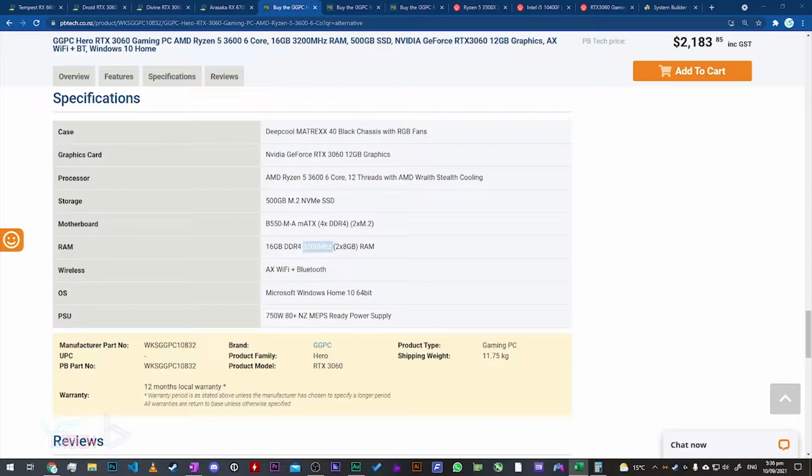Doesn't come with a hard drive. Comes with the RTX 3060, as I said before. The Deep Cool Matrix 40 Black is pretty cool as well. It has an airflow front panel, I believe, and it comes with a Deep Cool 750 watt 80 plus gold rated, I believe, power supply. So hopefully it is gold rated, not bronze or whatever.